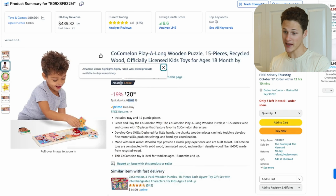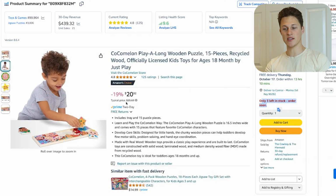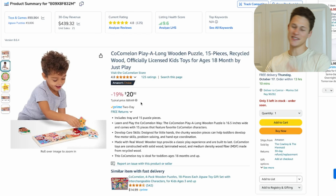The other thing I'm noting, super important, only 3 left in stock. This seller only has 3 left. So as soon as they sell out, this price is going back to probably $25.92. And I can wait this guy out easy. It's not going to be a big issue. By the time this product's there, he's going to be gone.